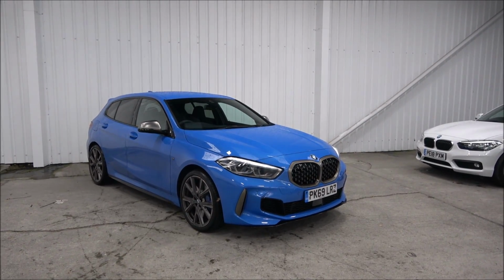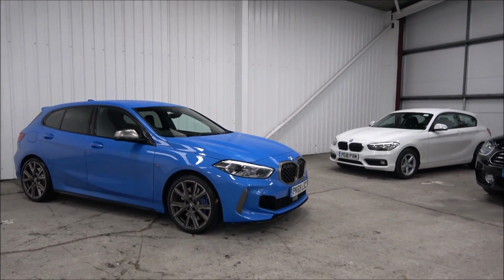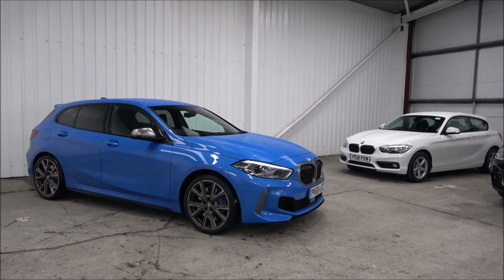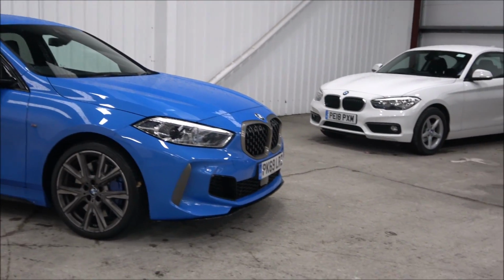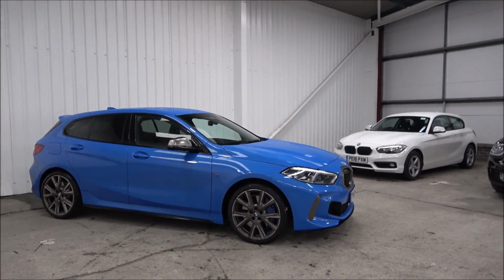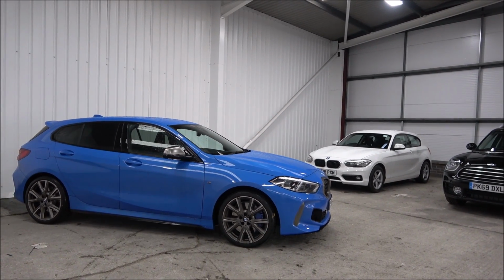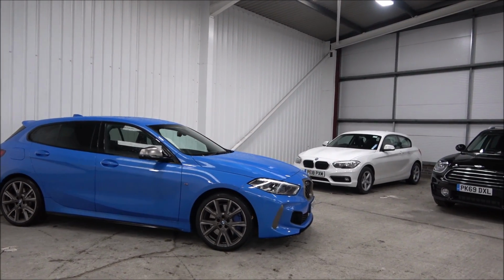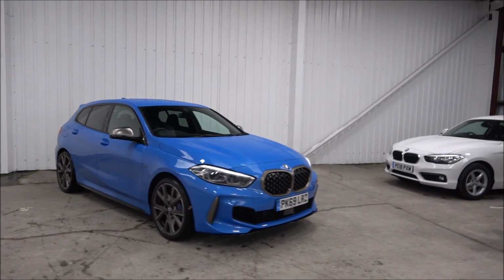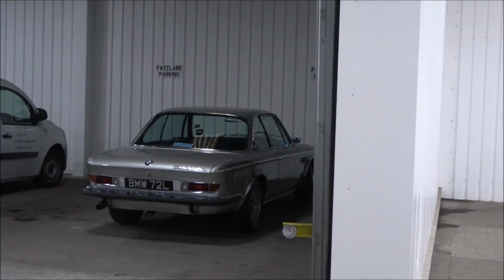Before I end off the video, I'm going to show you the difference between this and the previous 1 Series. Now, I do know that's not an M140i, but you kind of get the gist of the front ends, how they've changed. Yeah, it does look quite a lot bigger than that 1 Series in the corner there, the previous one, but not by much. Yeah, that's cool to see. That's a very rare car.